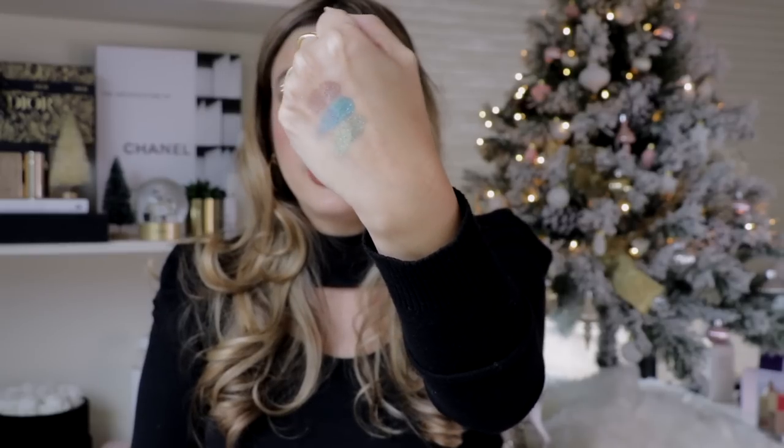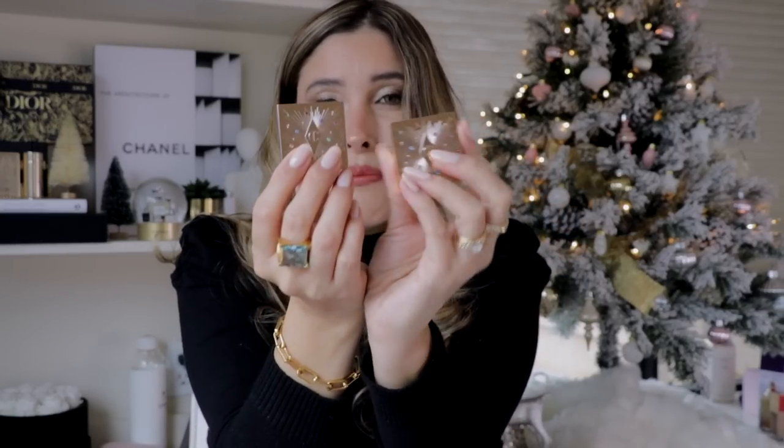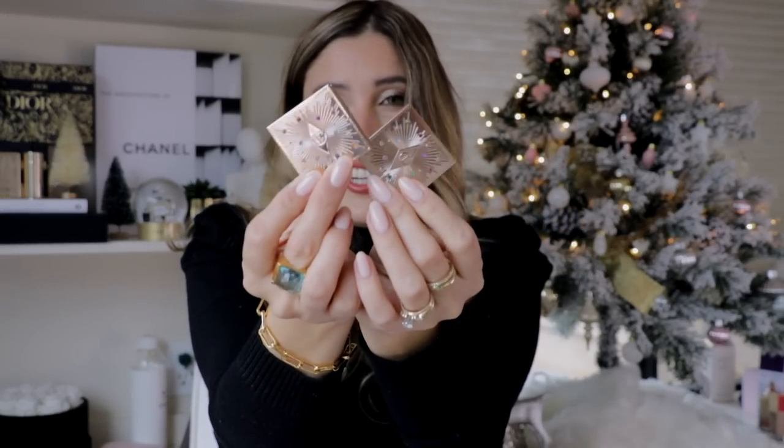If you want the full intensity as if applying it with your fingers, then use them wet. But these are just stunning. I love also the little packaging. I think they will make the cutest and most beautiful stocking stuffers too.